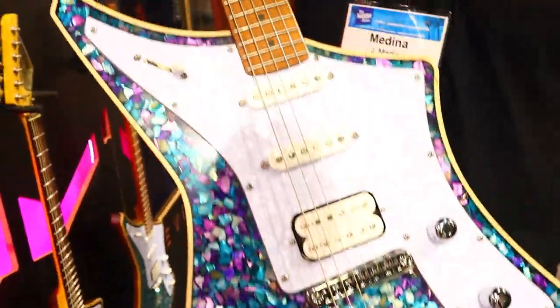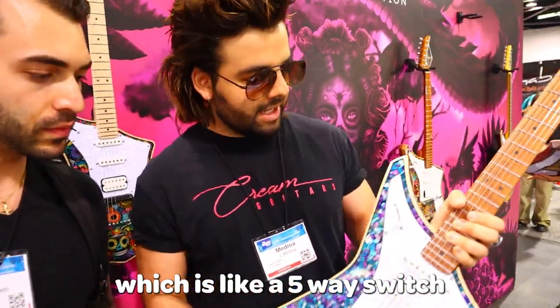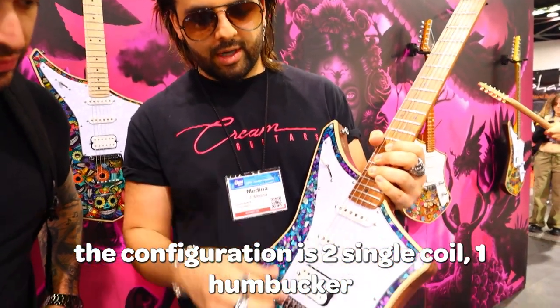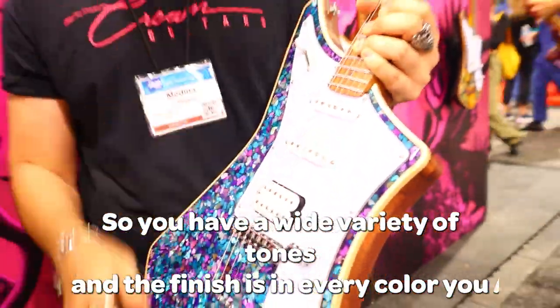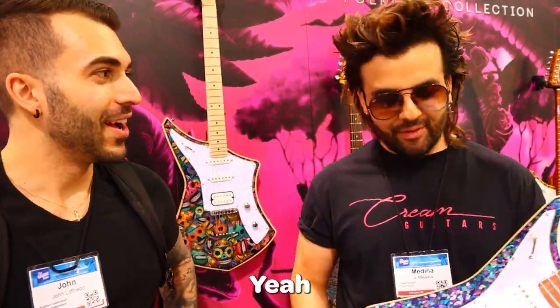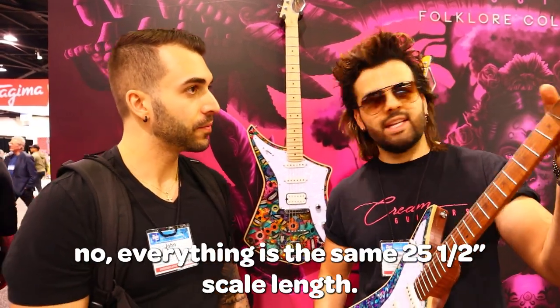What's this guy? Oh, this one is a Revolver, which is like a 5-way switch. The configuration comes in two single coils, one humbucker. Also got split coil. Nice. So you have a wide variety of tones and the finish is in every color you want. So it's gonna be a stage eye catcher. They come in all different scale lengths and everything is the same.